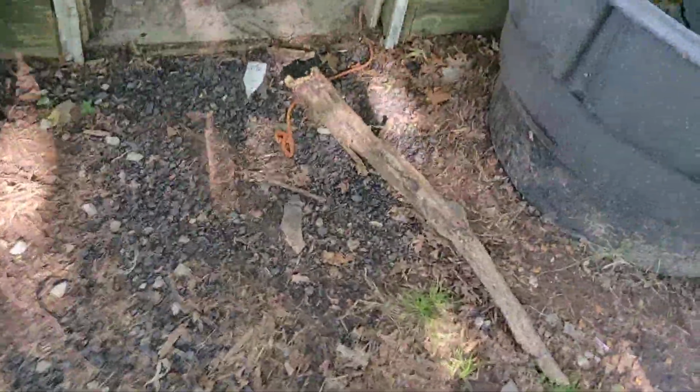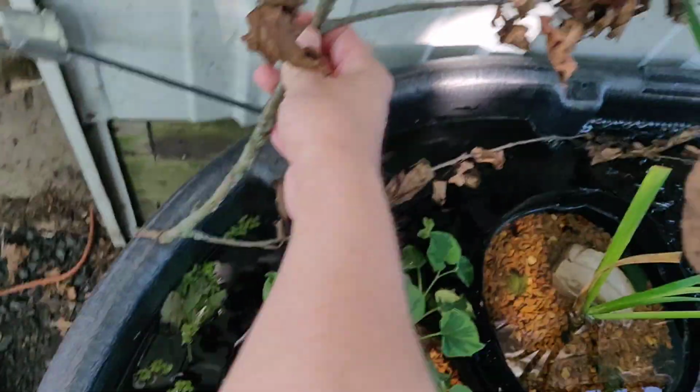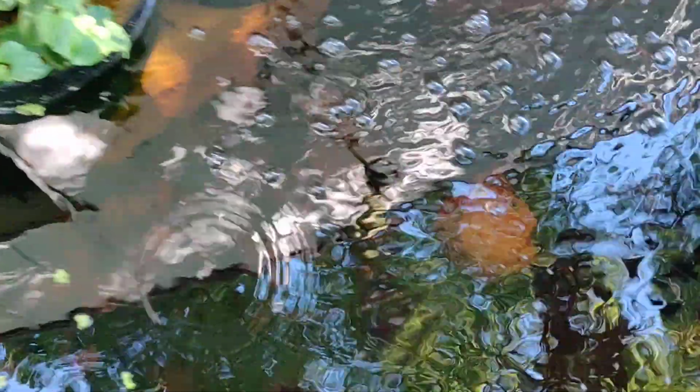But I'm thinking maybe later I take something like this and stick it back in the back. I'm not going to actually fully stick it back there, but thinking about something like that, maybe on the other side of the sponge filter. And I have a couple branches down there, but they're just little guys. Oops. I got it in the duckweed.